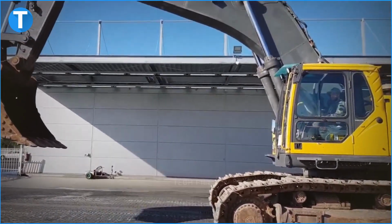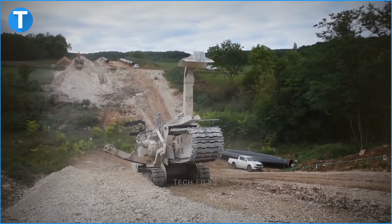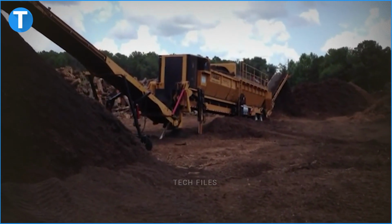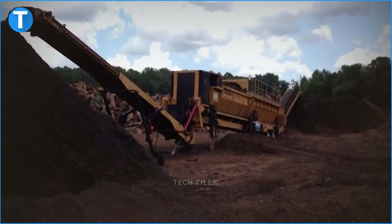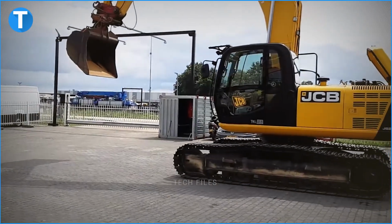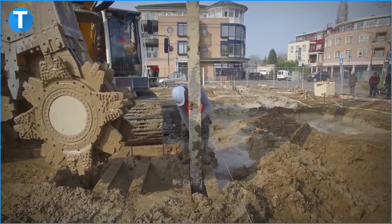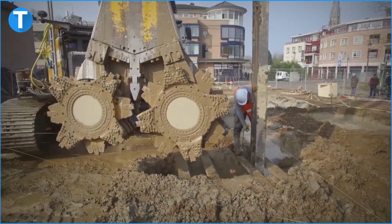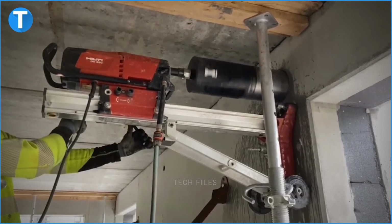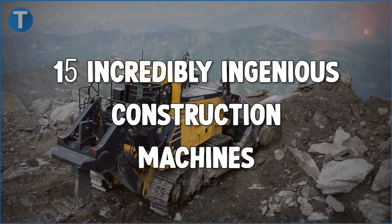The world's heavy construction equipment market was estimated to be worth roughly $172 billion in 2019, and that number is expected to become $240 billion by 2027. Generally, heavy construction equipment is used to carry out heavy-duty tasks such as excavation, heavy lifting, and material handling. Modifications are constantly made to existing construction equipment in order to produce better results. Today, we'll be looking at the top 15 incredibly ingenious construction machines.